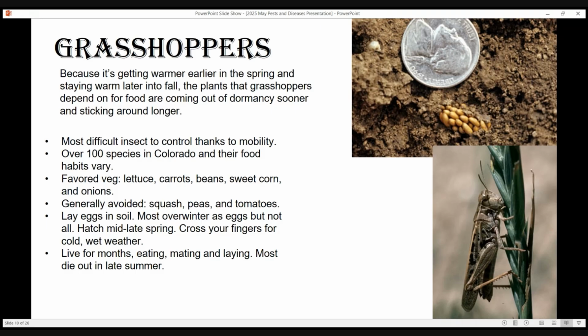Grasshoppers lay eggs in soil, and you can see our photo on top. We have a nickel for reference to size, and then those are grasshopper eggs. And what they do is they lay the eggs in the soil, and most, there's always exceptions, but most grasshoppers are going to overwinter as eggs, and then come mid-spring, now, I'm sure most of you are seeing them, they hatch. So they say if it's colder and wetter in the spring, it's going to delay that.